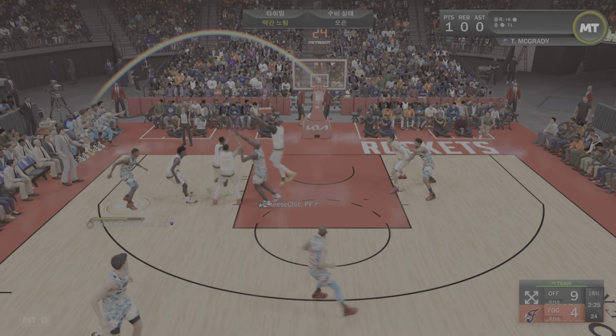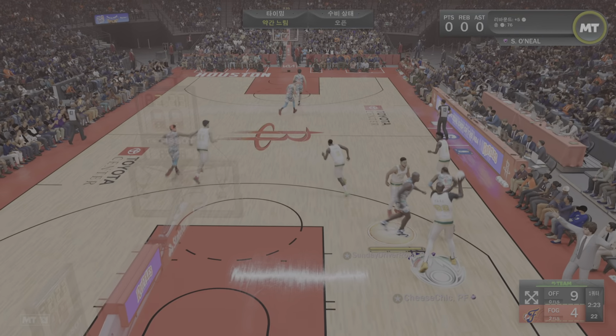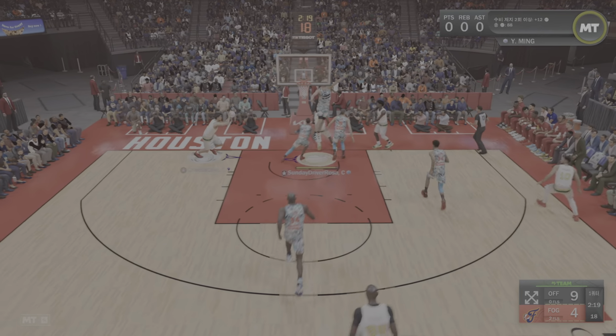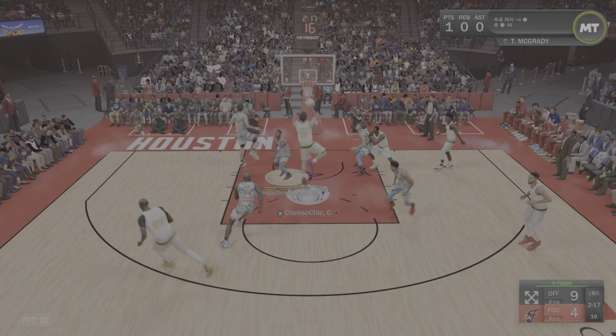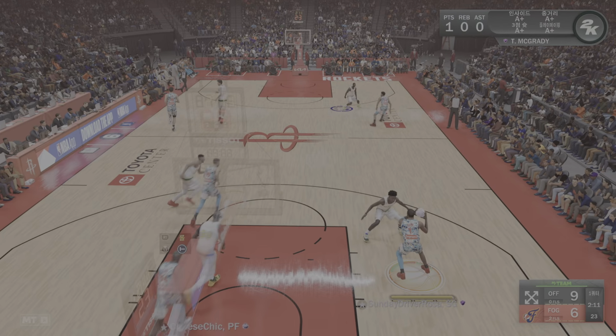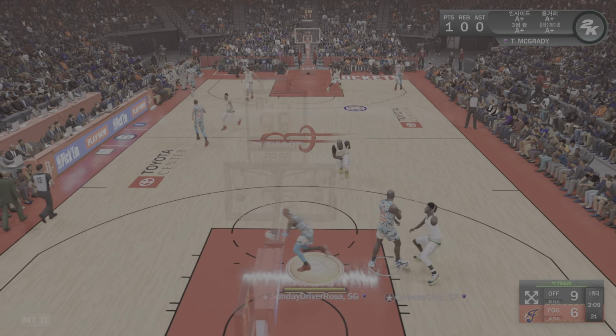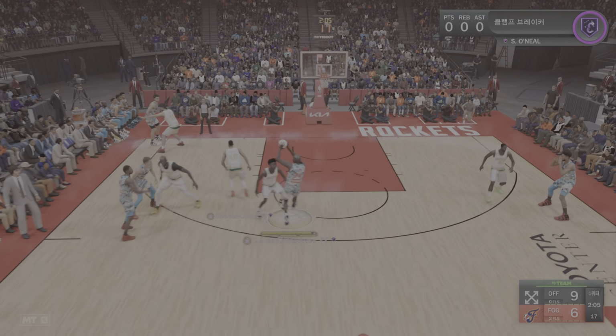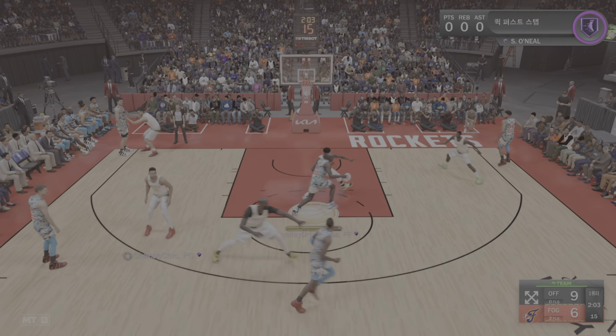Tracy McGrady on the wing. A three-pointer off the mark. Houston trails by 5. Isaac goes in. Yao, good. Yao's got his second bucket of the game to go. You know, he doesn't rack up a lot of assists, but Isaac is a willing passer, and I think he's going to continue to grow in that area.